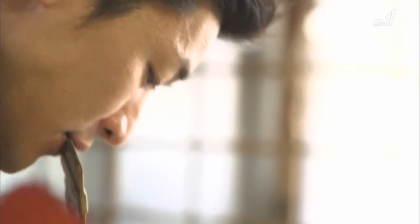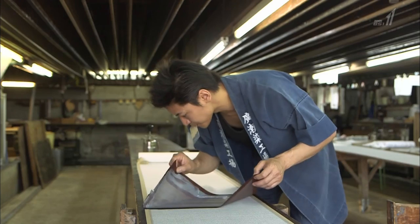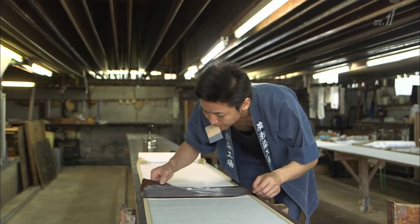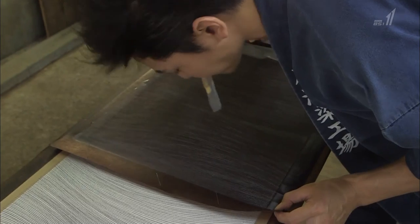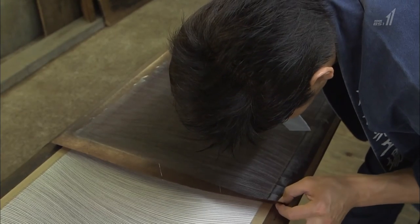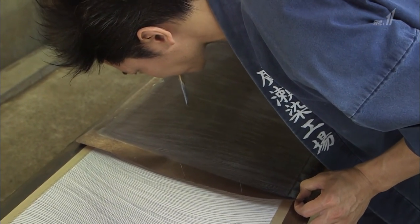For the first 3 years, you're learning how to connect the hoshi with accuracy. From a diagonal point of view, you can't see the dots clearly, which disorients the stencil. So you have to look at it from the top. If you go too slow, the katagami dries up. So it has to be fast, but exact.